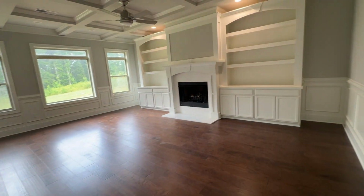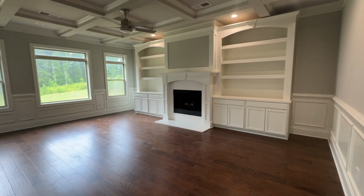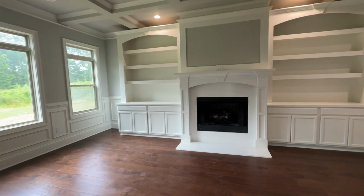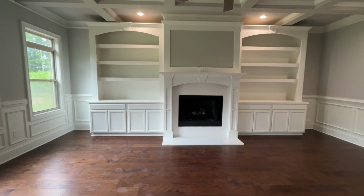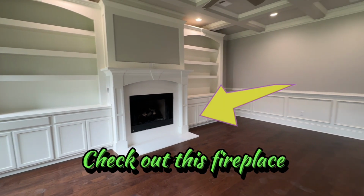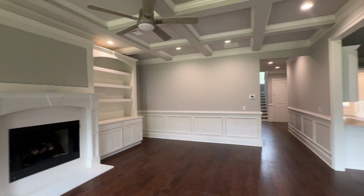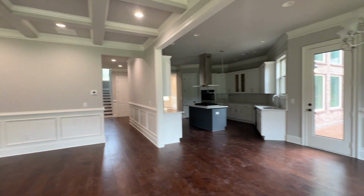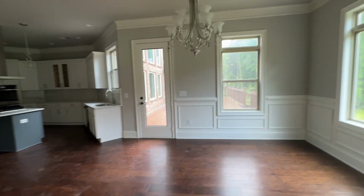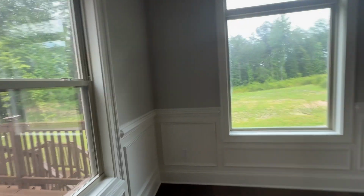But here is the living room area. Comment down below, because this is one of the first $1 million homes that I've noticed had a real fireplace. Check out the recessed lighting in the ceilings. Instead of having the fancy remote control, you have gas logs in there, which is a nice added feature. Love the natural light that comes in.